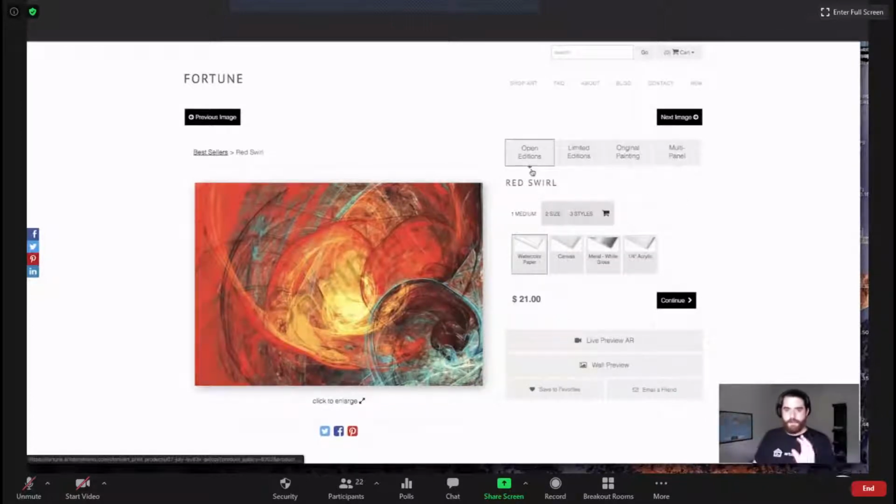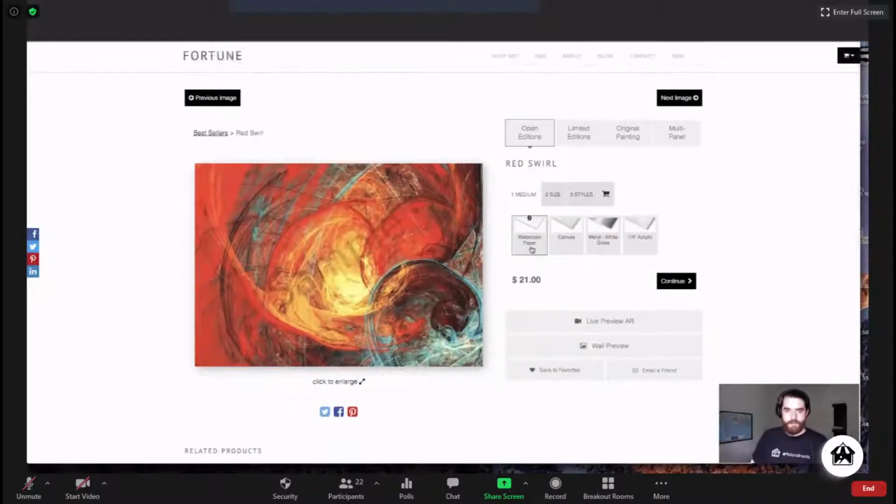Within these, let's look at the open edition prints. Now, the big challenge there is explaining the media types. The average art consumer does not know terms like canvas gallery wrap, giclée print, metal, acrylic. They don't know what these look like. They don't know what they are. So it becomes difficult to make a smart decision until they do. So the website's job is to educate them very quickly and visually. So here's how we've done that.